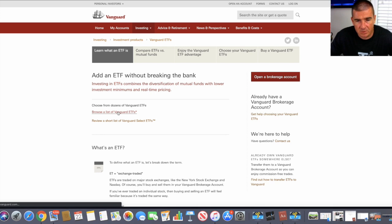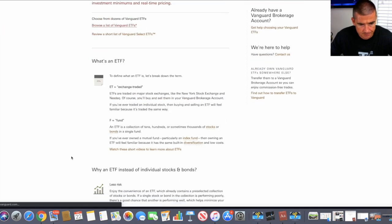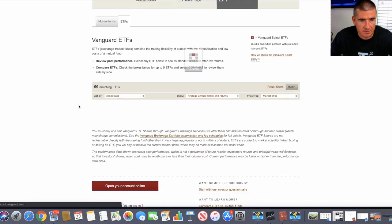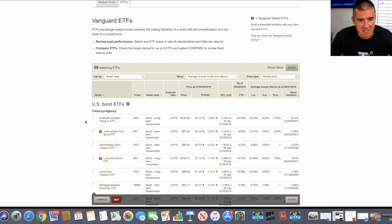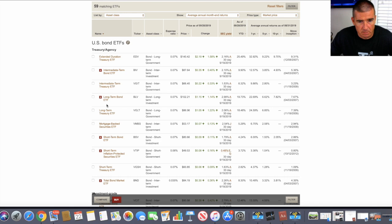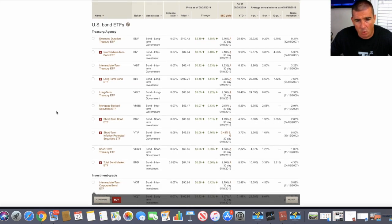So if we kick in there, this is really the nuts and bolts of what I wanted to demonstrate for you guys. This is super important. So this is the list of 59 ETFs. This hasn't changed for a while. On the top here, you can see the bond durations. You can see that in the short term, with the volatility in the stock market over the last couple weeks, or the last week especially, bond yields have really performed quite well.